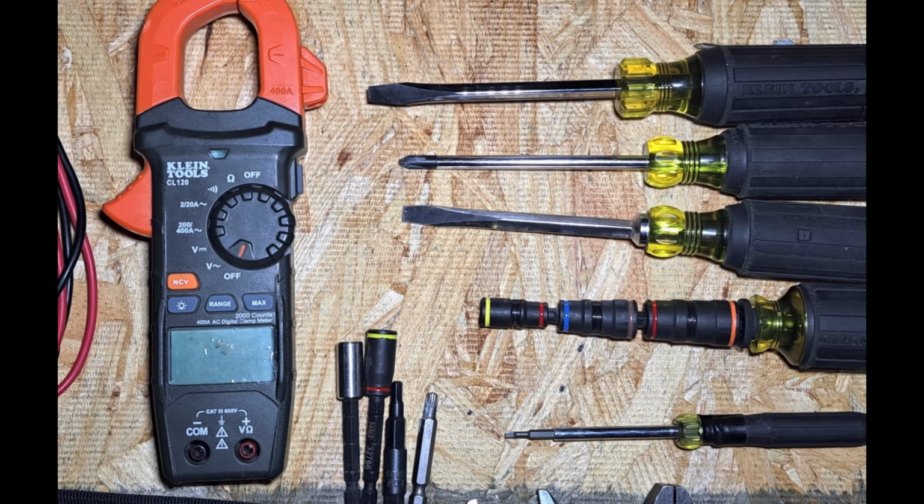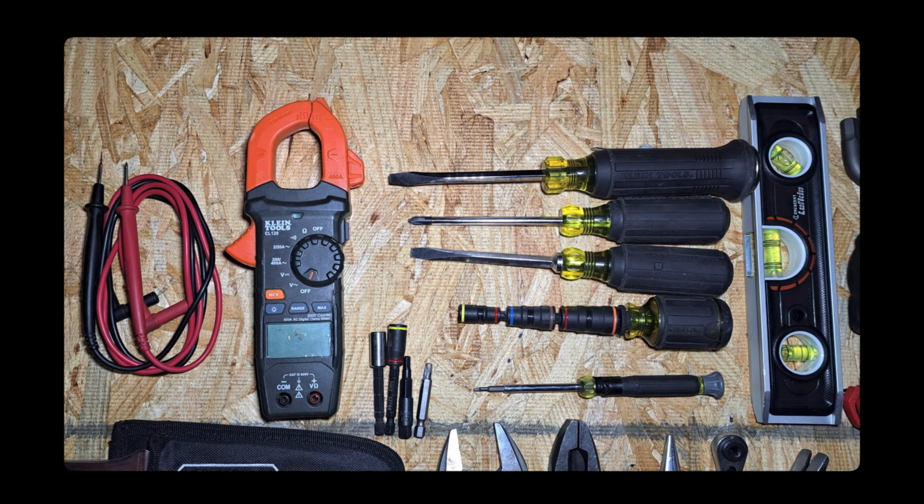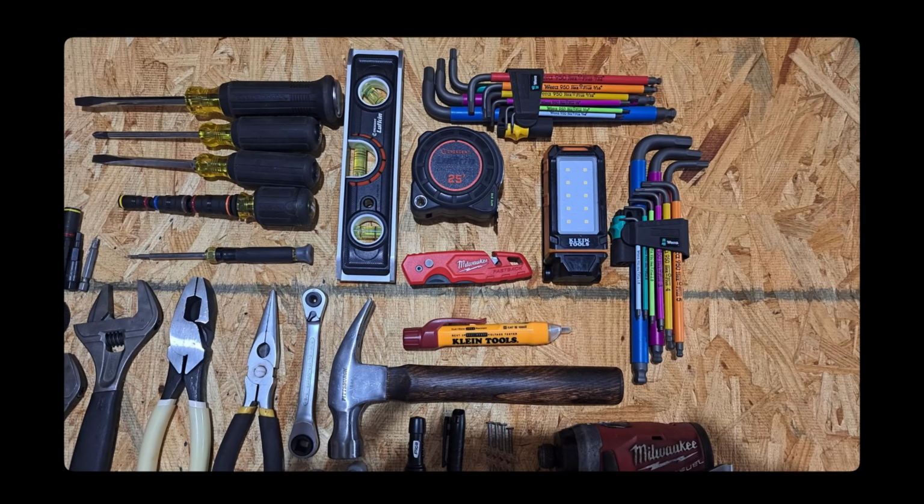Let's see what these bits are. That might help you. So it looks like he's running a square and a Torx right there. I can't tell, it's always hard for me to judge Square 1 and Square 2 from a picture for some reason. So that's those pictures. That's that quadrant right there. We'll go on to the next picture.